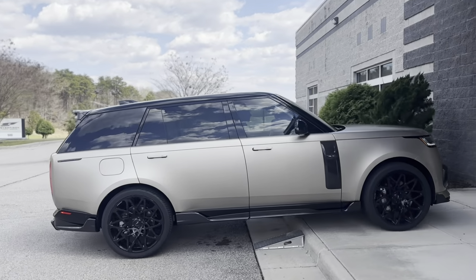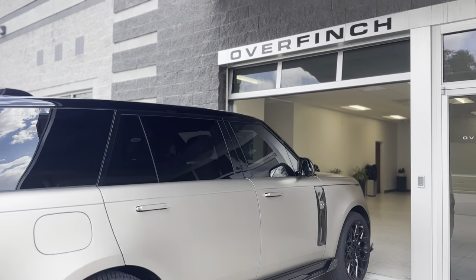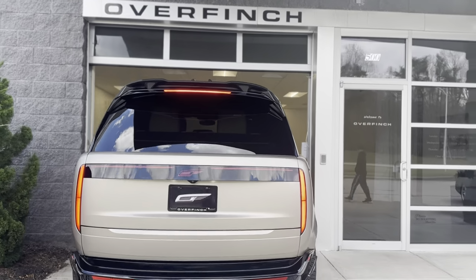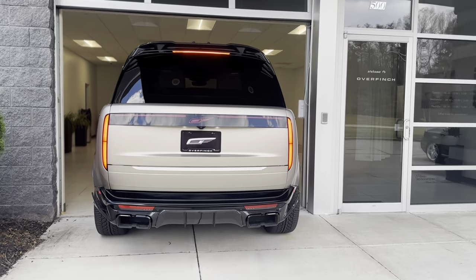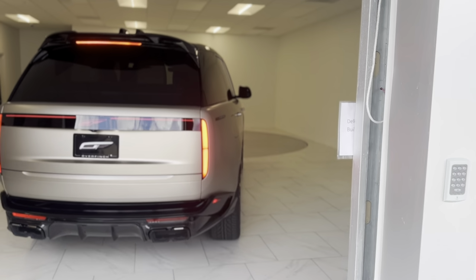There was a lot of lighting outside earlier as I was trying to film the interior, so I'm just going to take the vehicle inside to the turntable to show you in a different lighting profile. Let's just admire the exterior as it approaches the turntable here. Beautiful, beautiful profile.